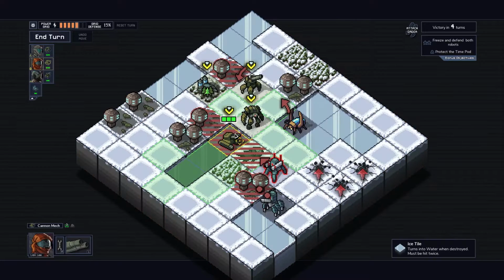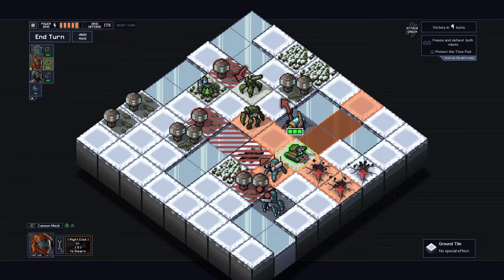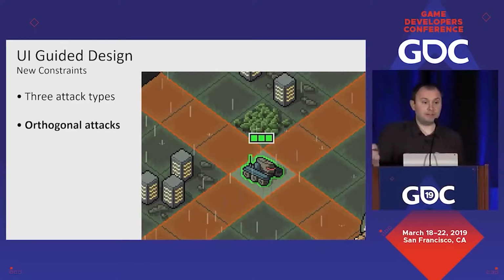Something you may have noticed at this point about the behavior of attacks is that they are always going in one of 4 directions: up, down, left, or right. Another word for this sort of system is orthogonal projection. This was of course another conscious decision from the developers, as it streamlines the player experience and decision making.